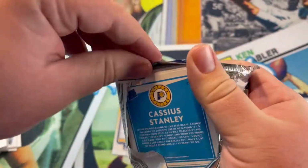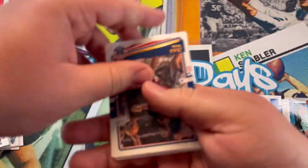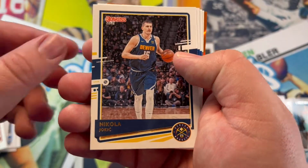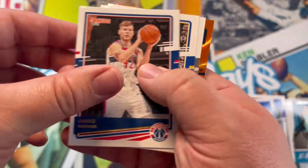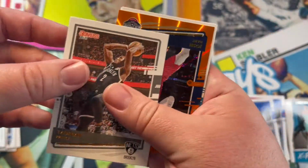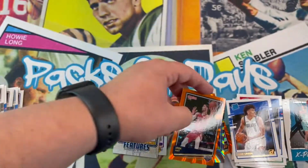Hopefully I'm wrong and I get an auto here somewhere, but I doubt it. But so far, a good box, I have to say. John Wall. Nikola. MVP. Bertans. Green. Prince. And is this Josh? Josh Hart, yep. Josh Hart and Laser. Ooh, nice.